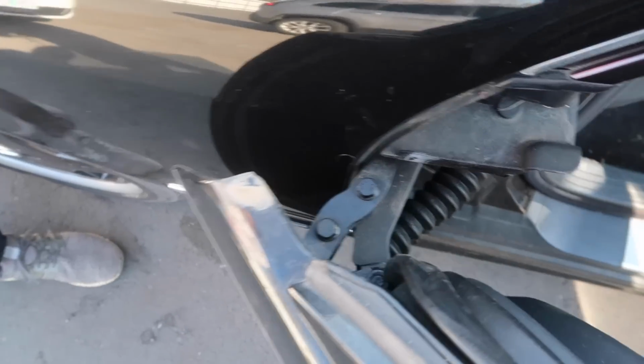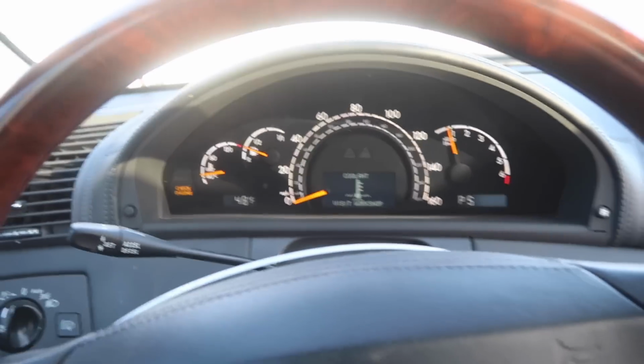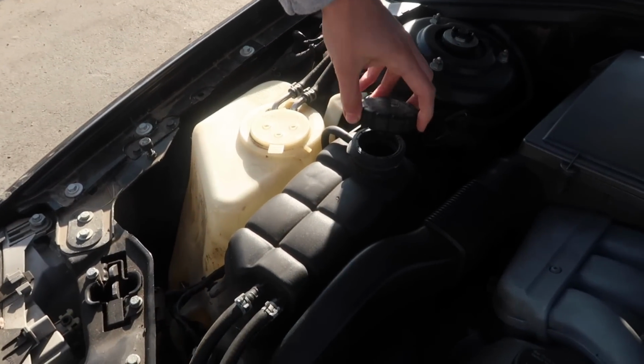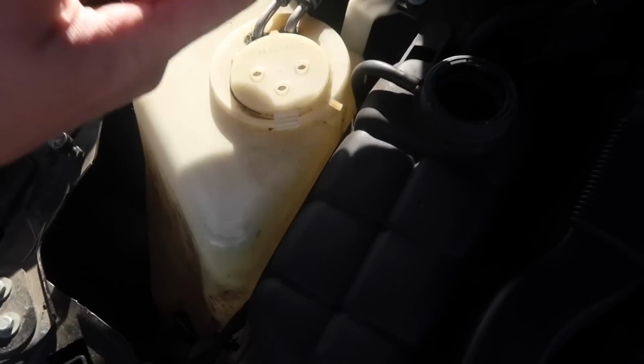Awesome. That's so weird. They go out like 6 inches from the actual sweep. It says cool at Visit Workshop. Uh-oh. Don't normally do this when your car's running or hot at all. It's in there, looks good. Maybe it wants a coolant change. To the gas station, that's our first stop.